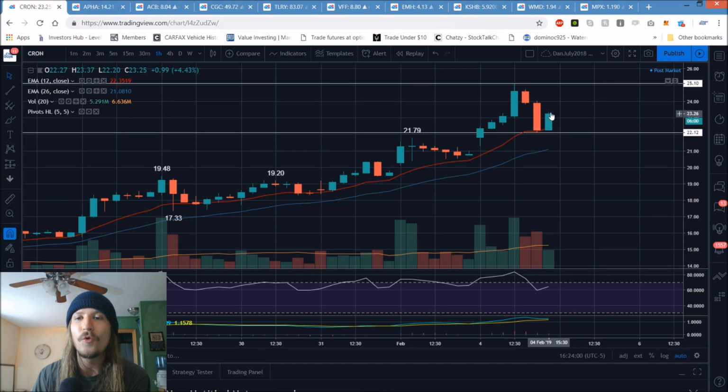We're going to be looking for, even if the bulls start strong tomorrow morning, a lower high compared to 25.10, and it's going to require a loss of the hourly uptrend to indicate that daily consolidation is finally coming. And in my opinion, it will indicate that consolidation in the majority of names in the sector is going to be coming if we get that bear break on Cron.